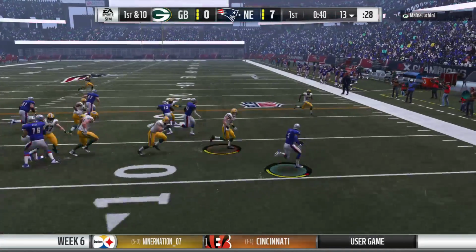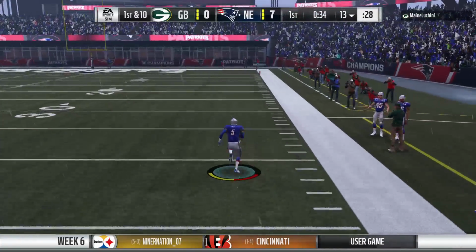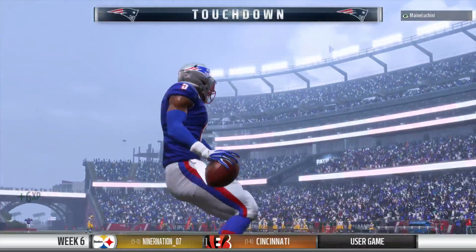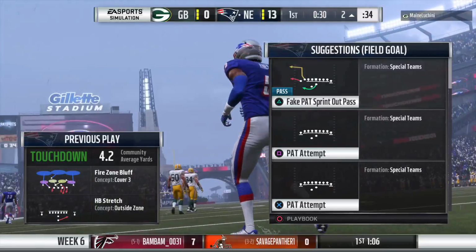Here's Hines, and he spins past him and into space. He's at the 50. He's at the 30. The 20. And all the way in. Touchdown, New England. Nyheim Hines, 87 yards.